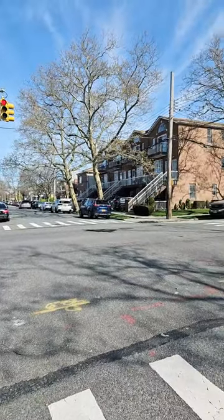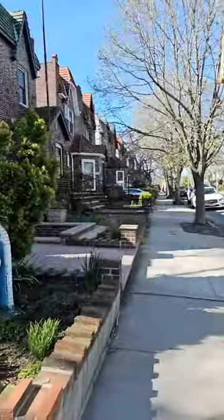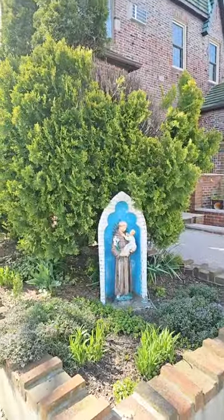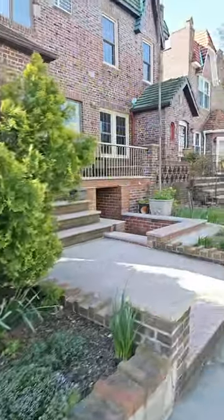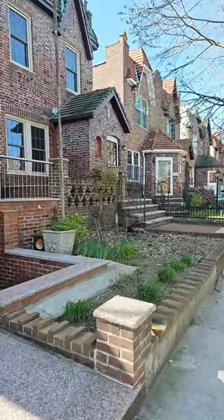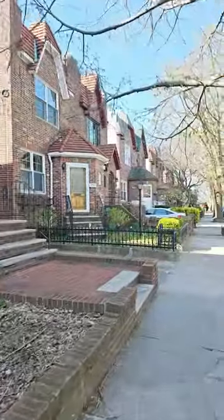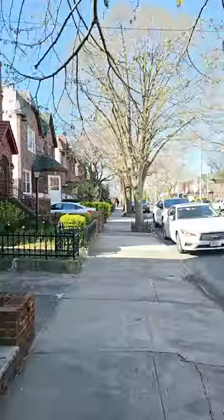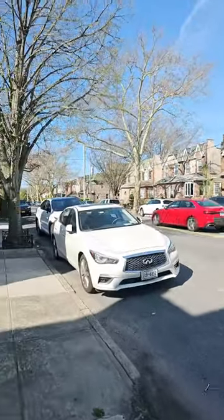More than Times Square. Residence. This is IRL, in real life. Oh, that's Saint Anthony. That was my mom's favorite saint. Good sign. Morning, Mom. All right, gorgeous homes, gorgeous view. Beautiful Brooklyn.